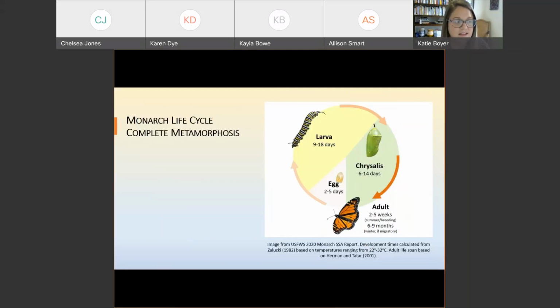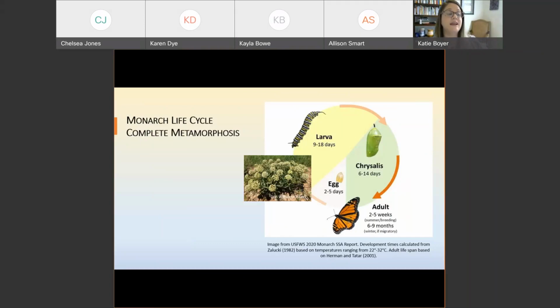First the egg, then the larva, then the chrysalis or pupa, and then the adult. Adults lay eggs on milkweed plants like you see here. That's an antelope horn milkweed, which is native to Texas. And when they lay their eggs, it's usually underneath a leaf or on the stem of the plant, but it can also be on the flower or anywhere.